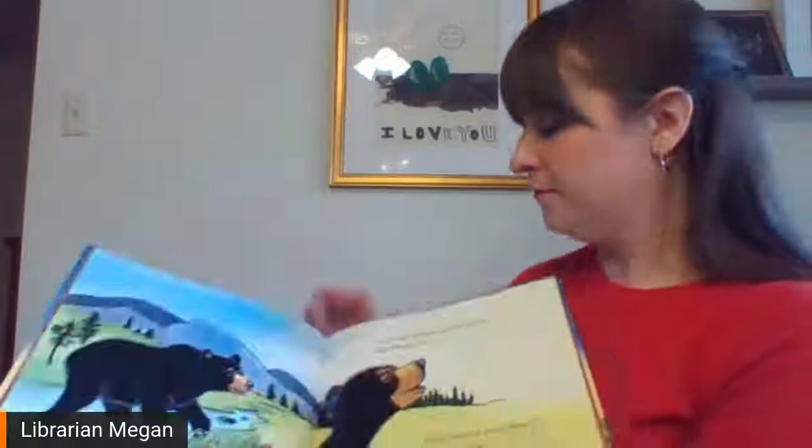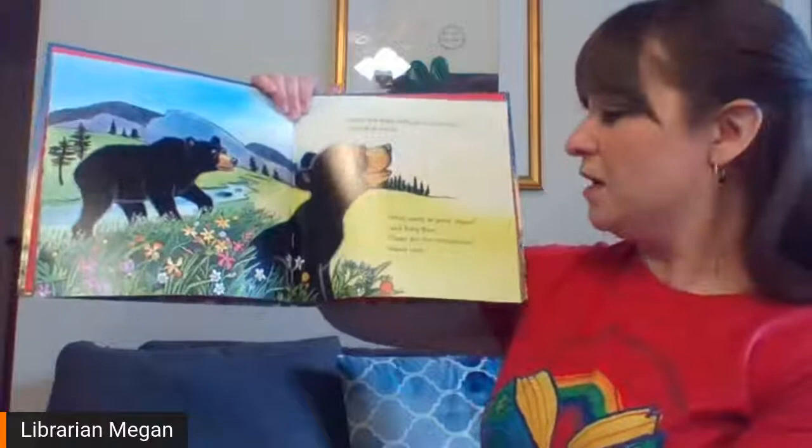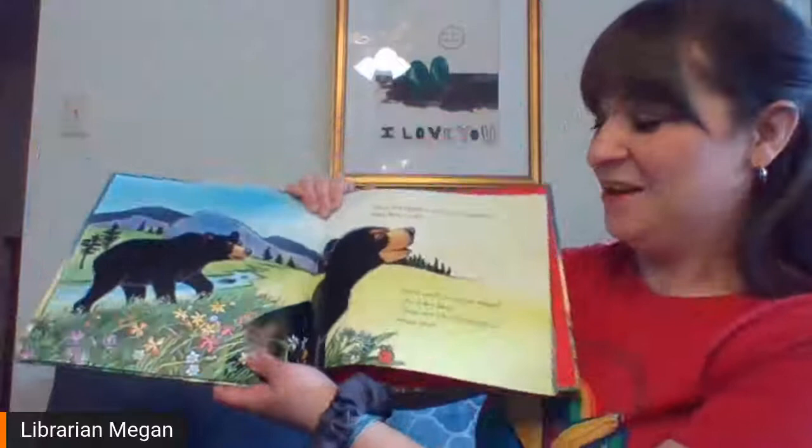Mama and baby climb into the meadow. Baby Bear sniffs. "What smells so good, Mama?" asks Baby Bear. "Those are the strawberries," Mama says.